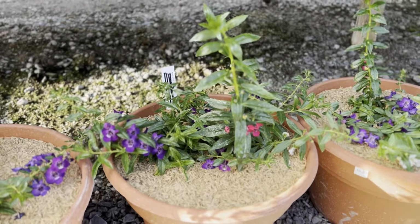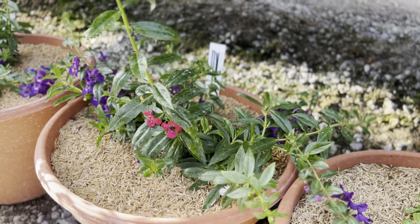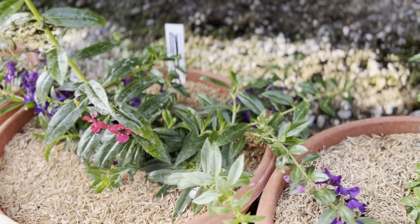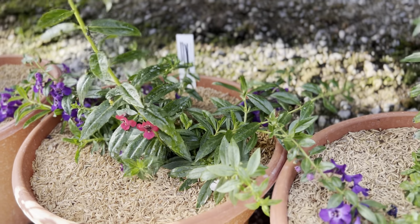This is Angelonia. Now these aren't great examples right now because they're still a little bit small, but you can see there's this cherry red Angelonia growing up here, and then there is white and blue trailing Angelonia. So those are going to fill up the bottom, and then this one's going to be nice and tall.